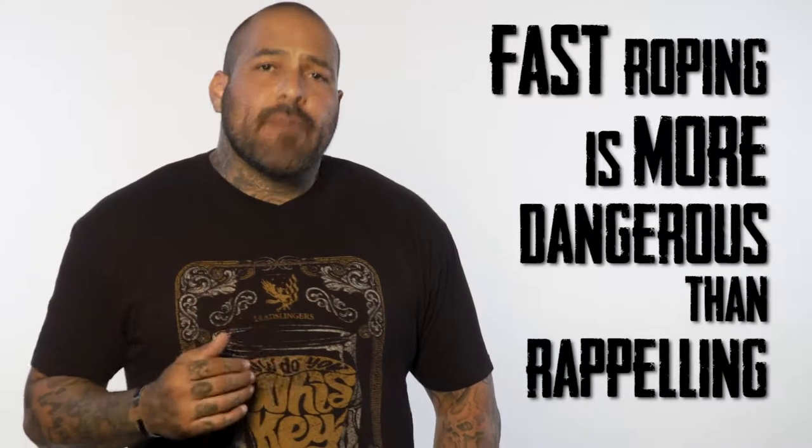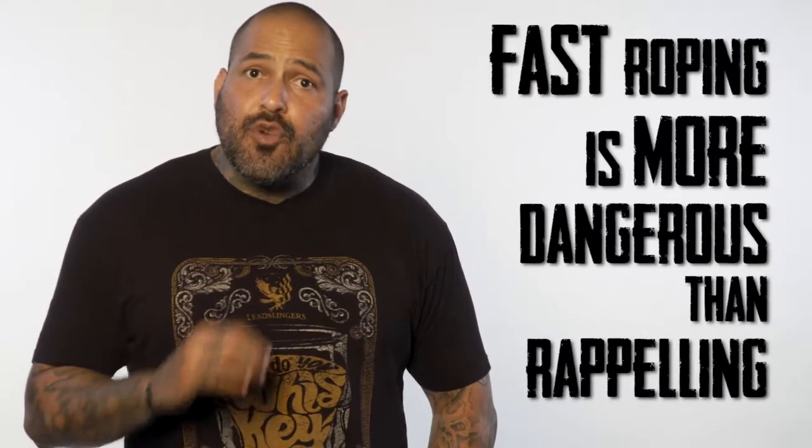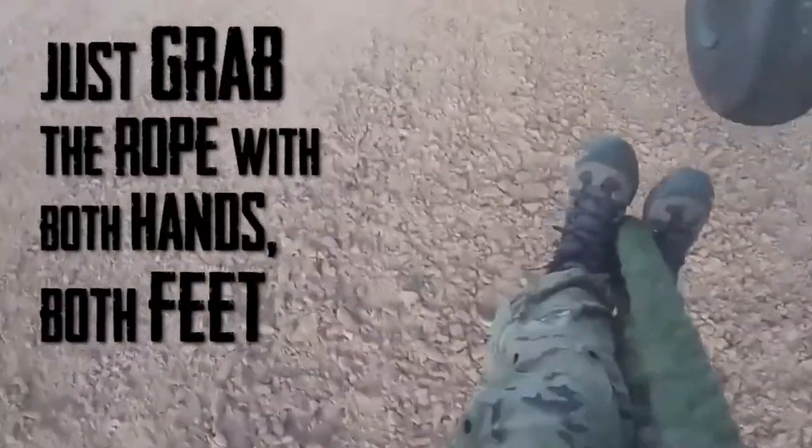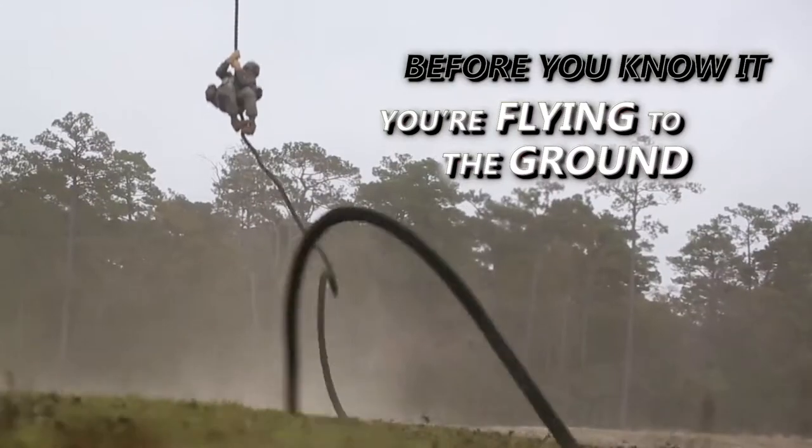Fast roping is different from rappelling, and it's much more dangerous. You don't snap in with a harness. Instead, you just grab onto the rope, both hands, both feet, and then rotate away from the bird. Before you know it, you're flying towards the ground.